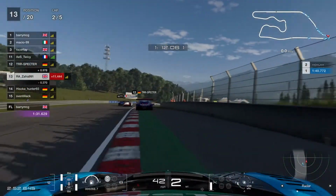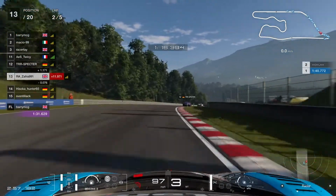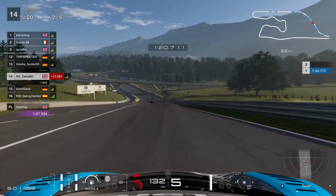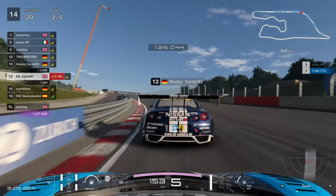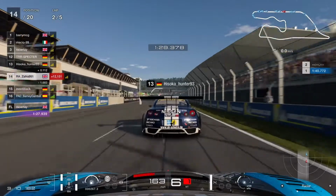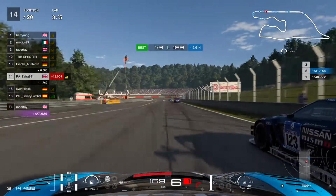That seems to happen whenever I'm around here, but the Nissan, it looks like, is the Nissan going to back out of it here? No, I guess not. So we do get a punt, but it was a very, very small punt, so I don't really think it was intentional from Hiscosa Hunter, but you know, we'll go with it. We're going to go for the move here, so we have kind of got someone we want to beat here.